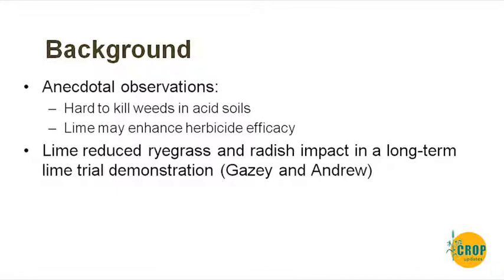Now, why did we undertake this study? Anecdotal observation indicated that the weeds are apparently hard to kill in acid soil, and application of lime makes it a bit easier to control the weeds. In other words, the efficacy of herbicide increases as compared to the acid soil.